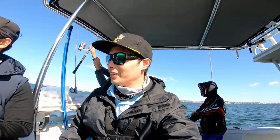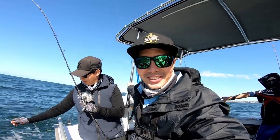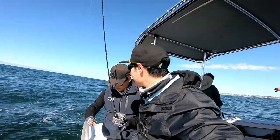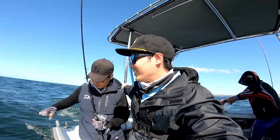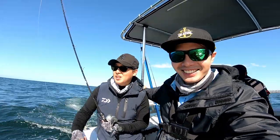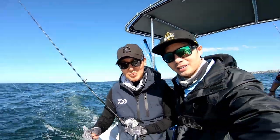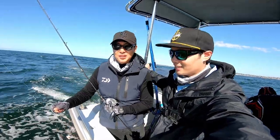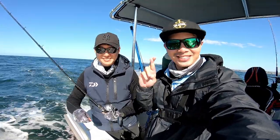Whoa, looks like we've been drifting for about another hour. What seems like an eternity. Move to the next point to drop our baits in again. Well, how has it been? How's it been, Josh? Yeah, we've been catching quite a few longfin perch, but trying to get something a bit bigger, maybe something different, snapper maybe. Yeah, fingers crossed.